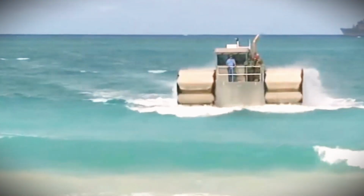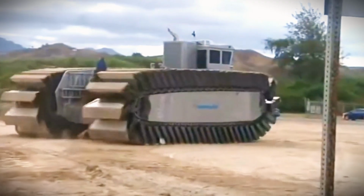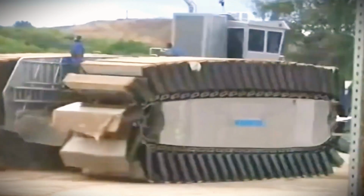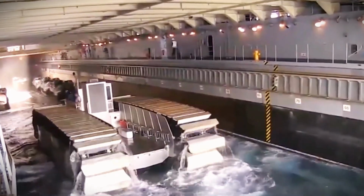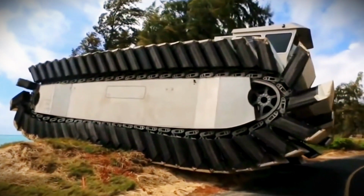DARPA Captive Air Amphibious Transporter. The DARPA Captive Air Amphibious Transporter (CAAT) is a prototype amphibious vehicle, scaled from 1 to 5 CIT units, designed to traverse both land and water. It utilizes air-filled pontoons attached to its tracks, allowing it to move across water.